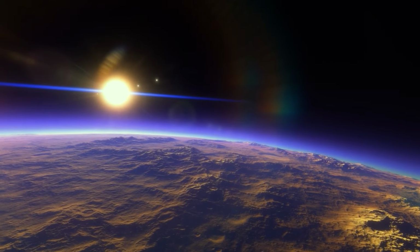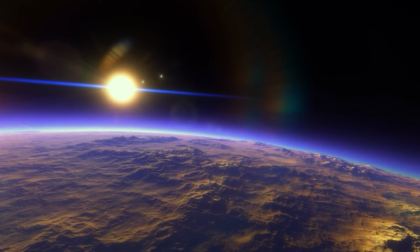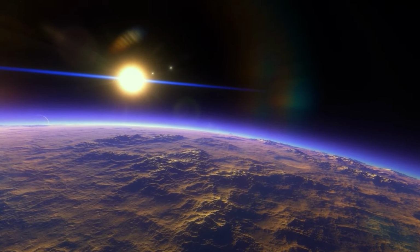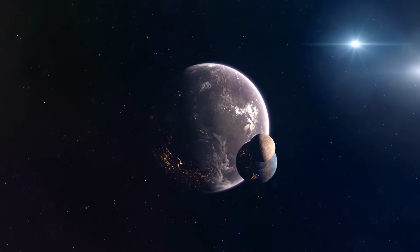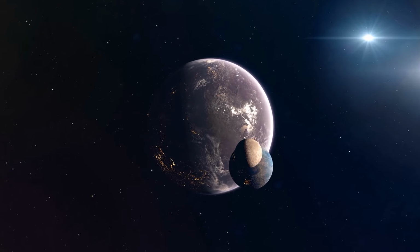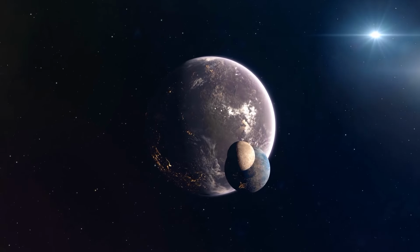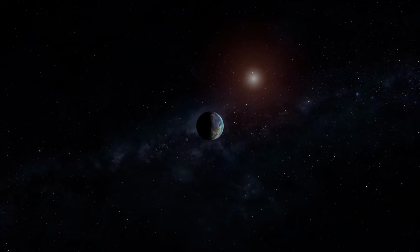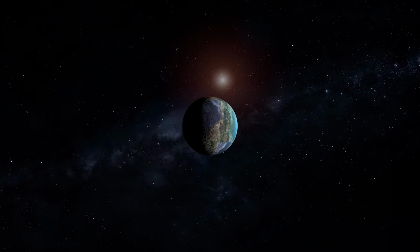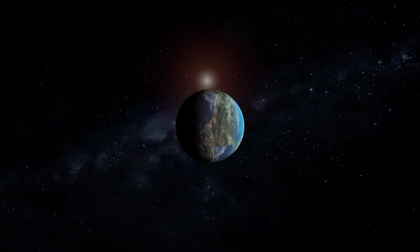Last, note that the search for extraterrestrial life is about more than just finding new forms of biology. It's also a profound philosophical endeavor. If we were to discover even microbial life beyond Earth, it would imply that life is not unique to our planet. This would suggest that the universe is filled with the potential for life, challenging many of humanity's long-held beliefs about our place in the cosmos.